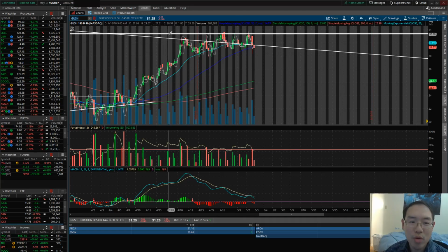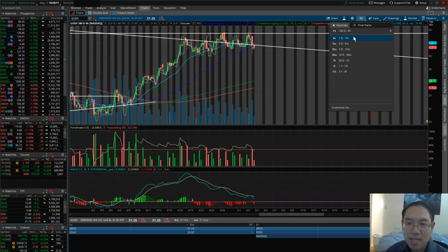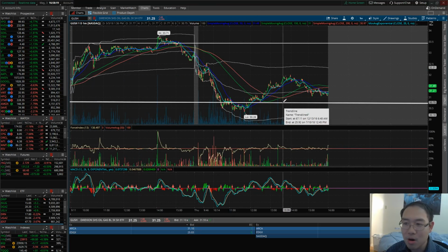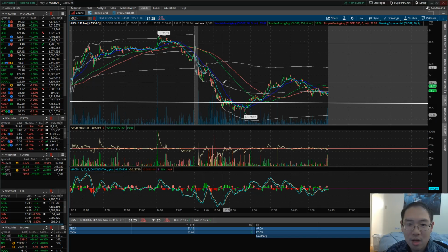Interestingly, GUSH went down 5% today. So what does that say? Well, let's look at the 1 minute chart before we get too excited on the inverse, okay? We said that this was a support around 30.75. What happened today? We bounced off of the support once again, even though it fell 5%.